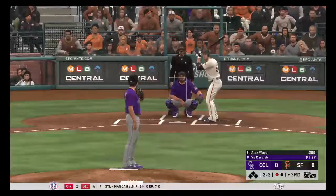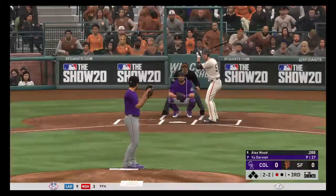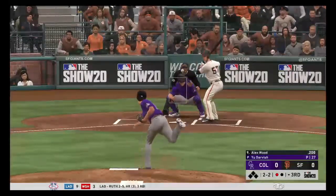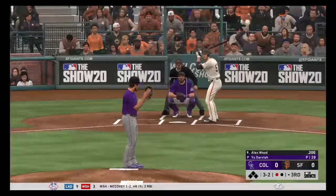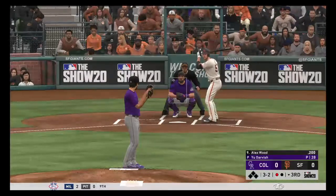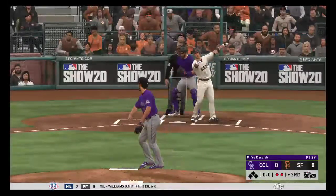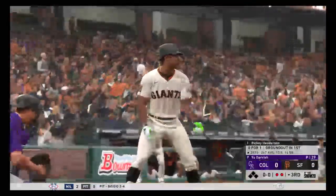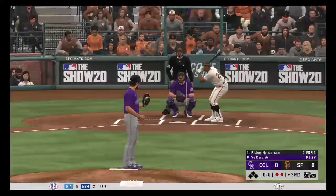Here's a big swing and a miss on the fastball. 2-2. Too high. Ball 3. Ricky Henderson waits on deck. Struck him out. So coming to the plate, Ricky Henderson. Second at bat now. He grounded out to start the home first.